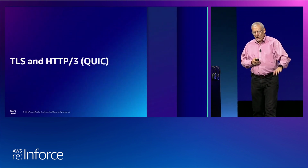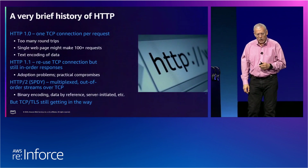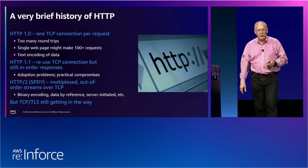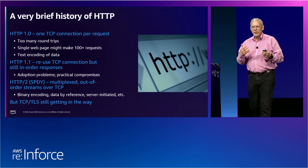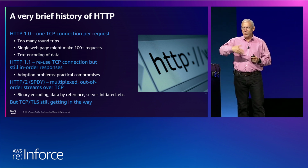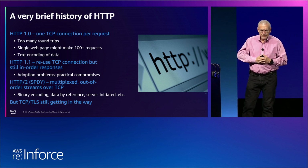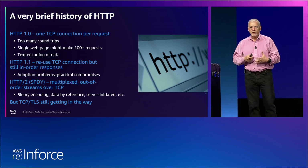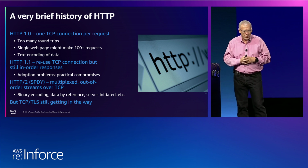So then, very briefly, as we finish up the talk, I'm going to talk about HTTP3 and QUIC. Hopefully everybody knows this history, at least at a high level. HTTP has been around a long time. It had the property in the early days of just using TCP to do all the packet ordering and connection management. Textual encoding, all this stuff worked great, but as time went on, people began to be frustrated by the performance overhead of how the HTTP protocol worked.